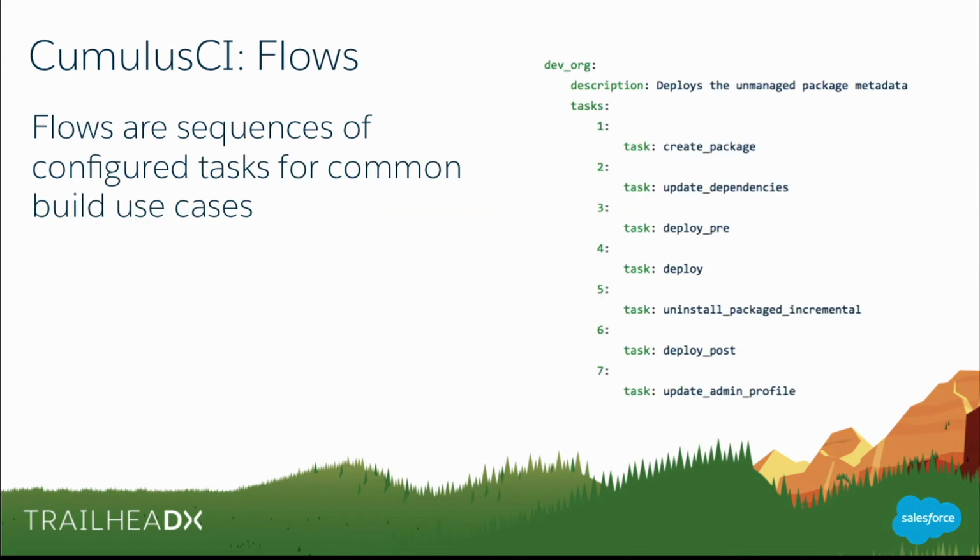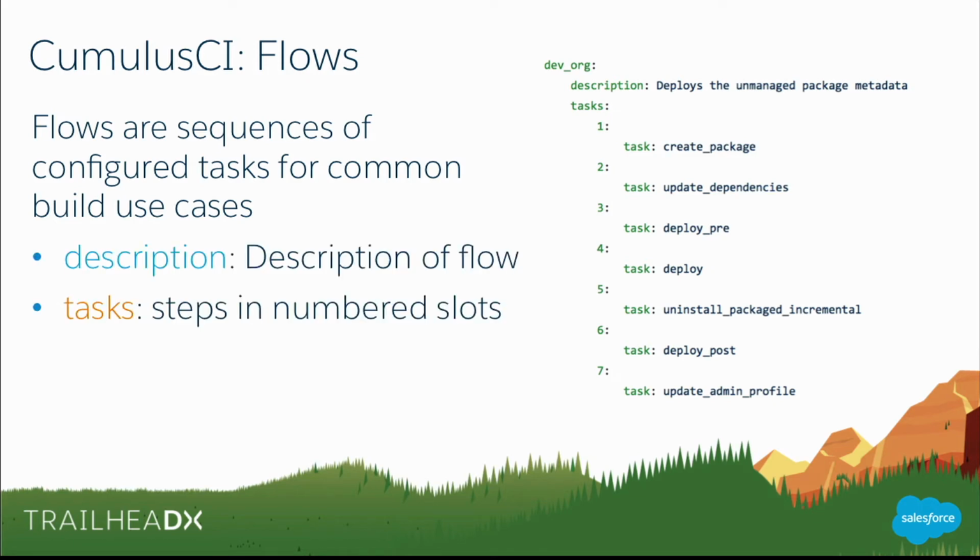And then once you have your tasks defined, you map those into flows. And flows are sequences of configured tasks for common build use cases. So the devorg flow, for instance, shown on the right here, is the out-of-the-box flow that comes with Cumulus CI to spin up your devorg. It not only deploys the source directory of your code, but it sets up all the dependencies and all sorts of other things that are really helpful for you. So the flow just has a description and then the list of tasks that are ordered into numbered slots. The reason those are numbered slots is that it allows projects to override the individual slot in their YAML file.